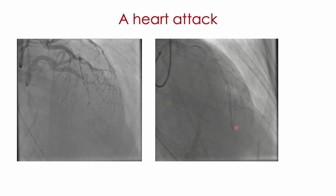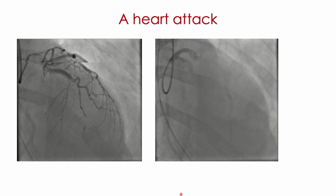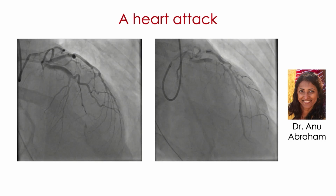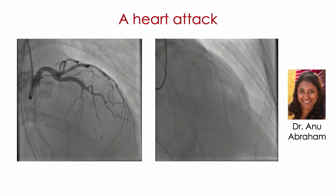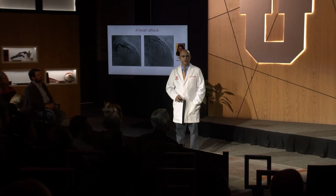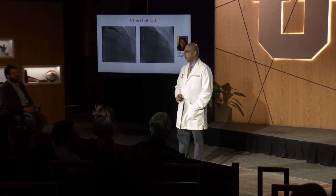to the heart. I like showing this case because although I took care of this patient, my wife, Dr. Abraham, actually performed this procedure. Although we can restore blood flow, the heart itself still gets injured during all the time that it's blocked. If that injury is severe enough, you get a condition called heart failure.